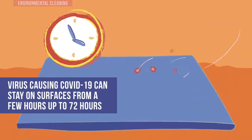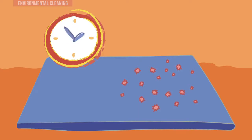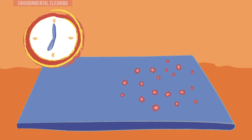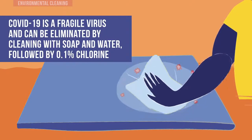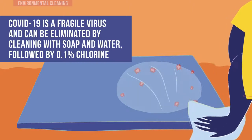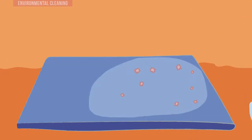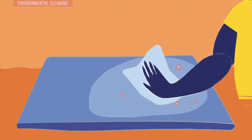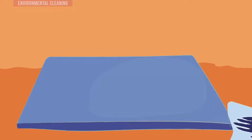Laboratory studies have shown that the virus causing COVID-19 can stay on surfaces from a few hours to up to 72 hours, depending on the material. The good news is that this is a fragile virus, and it can easily be eliminated by cleaning with soap and water, followed by 0.1% chlorine. So, it is important to clean surfaces to prevent infection.